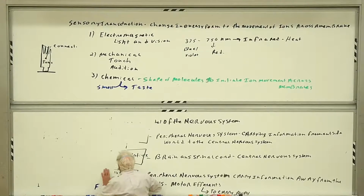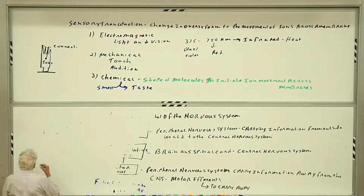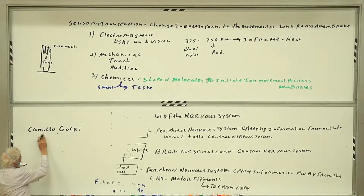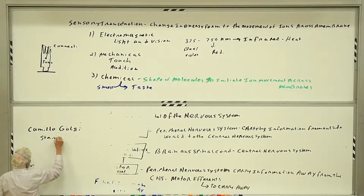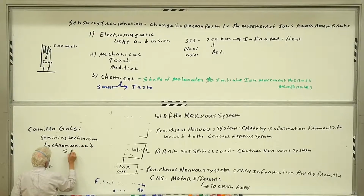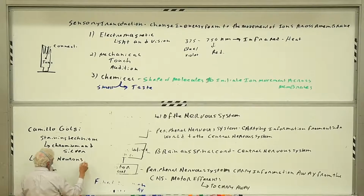there was a fellow working in Italy, and his name was Camillo Golgi. And Camillo Golgi was working at one of the major universities in Italy, at Pavia. He was the center of the biological universe. And he invented a staining technique. And the staining technique used chromium and silver. And it was a revolution, because what it did is it labeled neurons in their entirety.